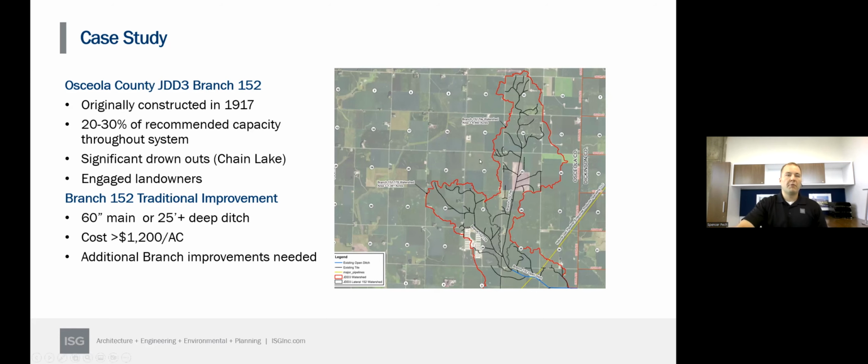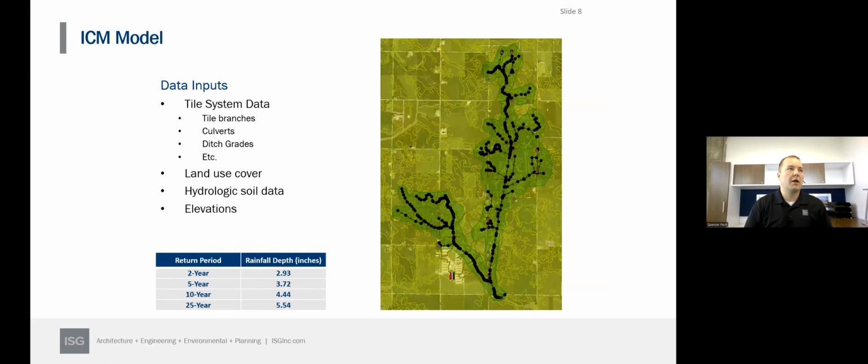So one of the first things we're going to do in a project like this is we're going to start out with the watershed, and we're going to run a model on it. We're going to run ICM, a program we use for this particular one, a model on the watershed to get a better idea for what's going on in the watershed, and maybe where we can work to implement some BMPs or focus our efforts on the drainage improvement.